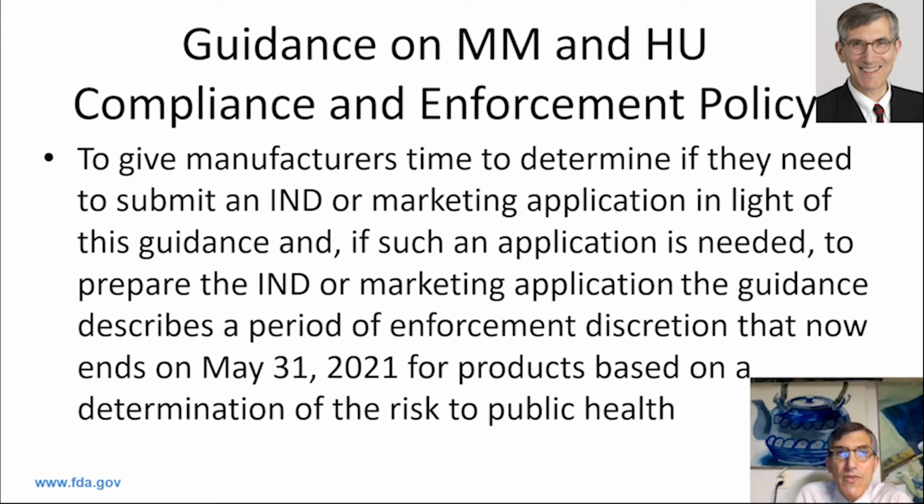Another important part of this guidance was we knew that people had sometimes accidentally ended up perhaps in the wrong category and needed time to correct that. And because of that, we put a period of enforcement discretion, which was originally 3 years, into the guidance, where people could come in if they should have been under an IND BLA pathway, the 351 pathway, and get an IND and or a license. Because of the COVID-19 pandemic, we decided to lengthen that period of time, given the challenges that became apparent over the past year. And so we now have this period of enforcement discretion for enforcing these regulations that will continue until May 31st, 2021.